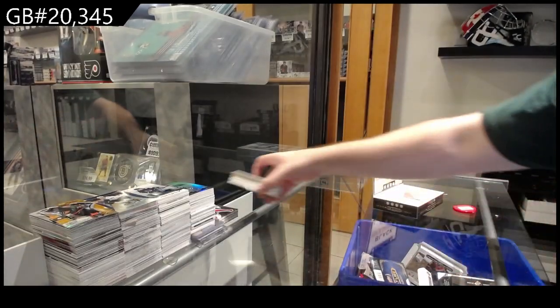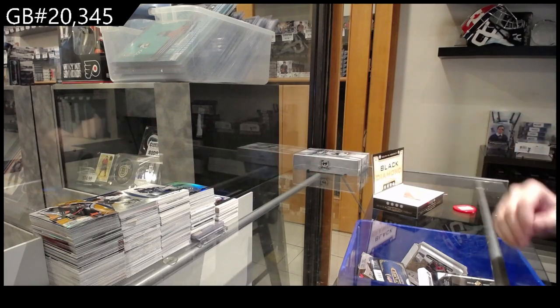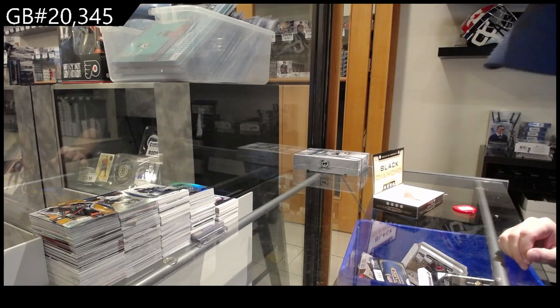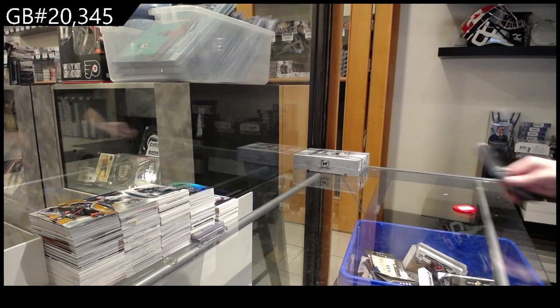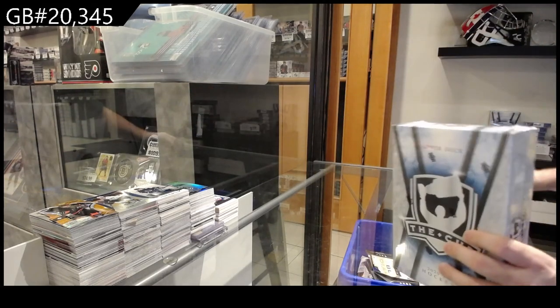Again, it's not very easy for us to be able to put some Black Diamond in breaks anymore. So when we do see it, I really enjoy having the opportunity to open it. You just never know when you're going to get that big boy.